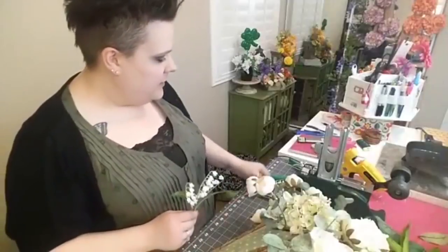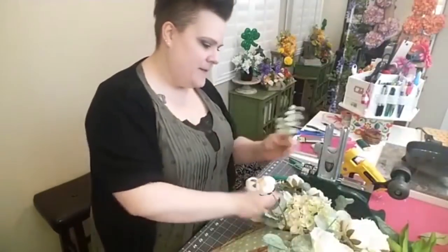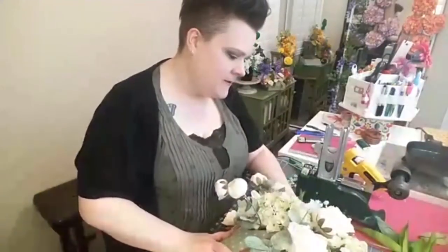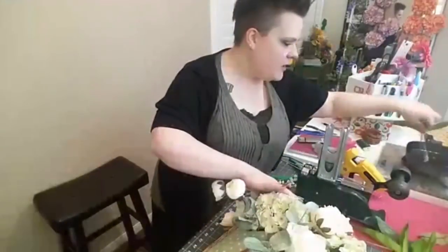Oh yeah? I think this part of it covers it up so much. You couldn't really see it, I didn't like it, so I took it off. I left this on, this one's cute. Let's see if I can get this in here. Yeah, okay. I'm probably going to add all eight pieces.